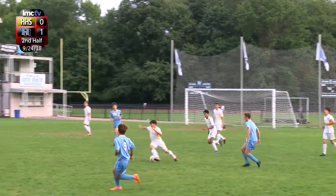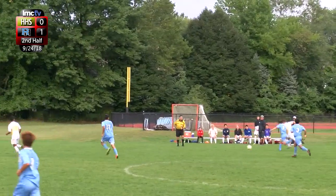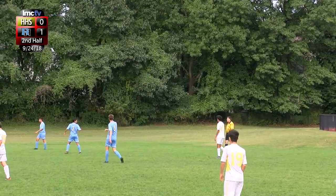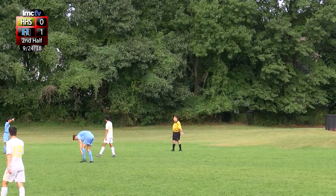So both teams fighting for possession of the ball. This one kicked across the field as Marcus Hurt has the ball. He and Jonathan Goldberg fight for the ball. Or Spencer Goldberg, excuse me.